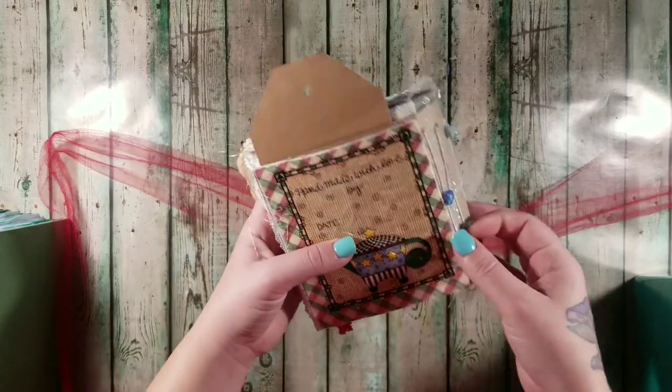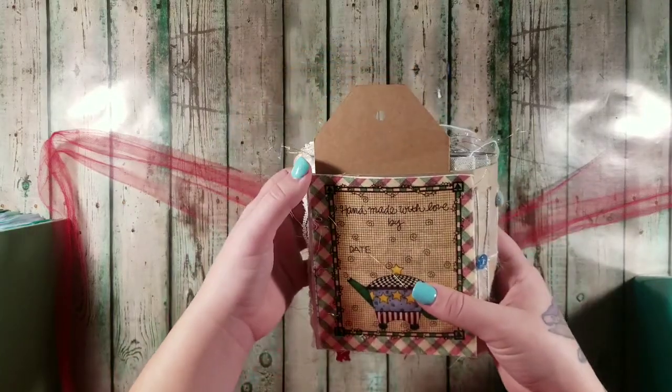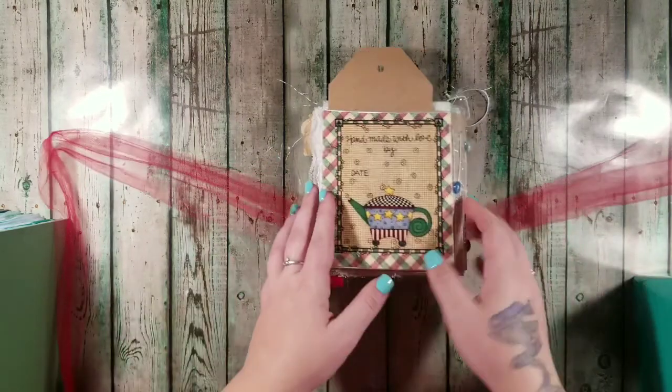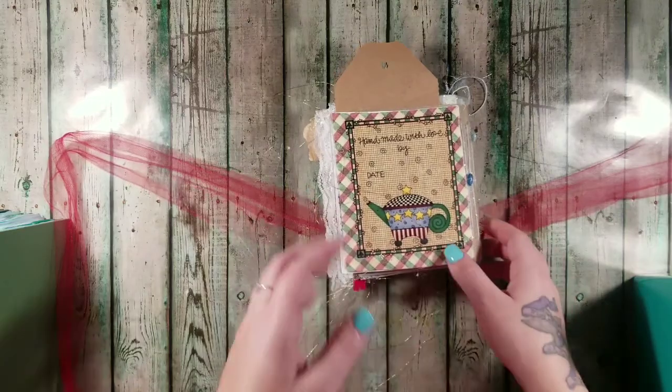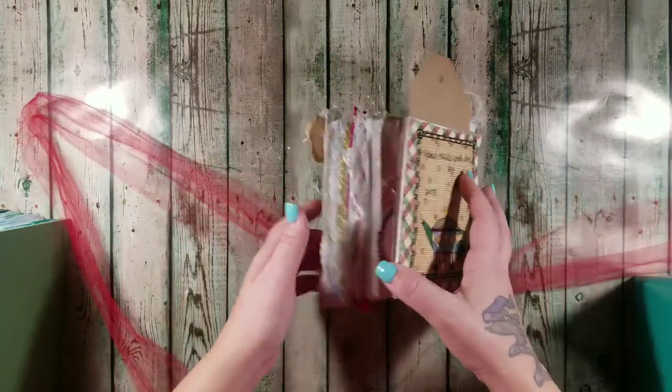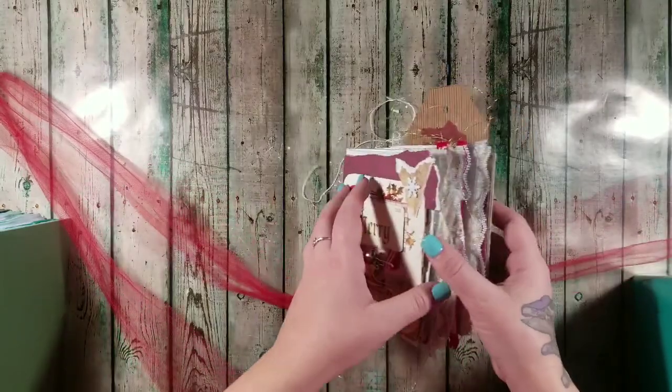These are some fabric pieces I got from one of my long time friends. She gave me this big old fabric piece, and it had a bunch of these on it. So I cut a whole bunch of them out for projects. Alright, let's get on the inside.